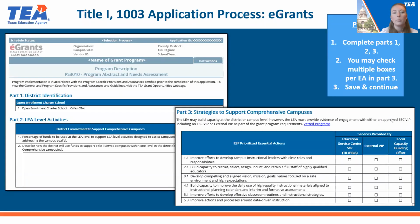From there, you'll have the program abstract and needs assessment. Part 1, you'll indicate whether or not you are a charter school. Part 2, you'll discuss whether or not you'll be setting aside a percentage of funds to use at the LEA level. This year, the LEA reserve is capped at 20%. In the past, it's been at 50%. That's a bit lower this year.